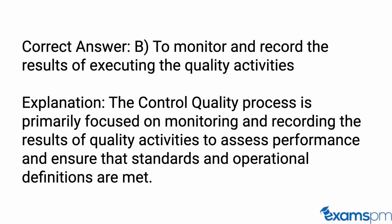Correct answer. B. To monitor and record the results of executing the quality activities. Explanation. The control quality process is primarily focused on monitoring and recording the results of quality activities to assess performance and ensure that standards and operational definitions are met.